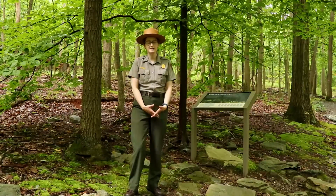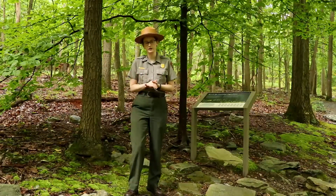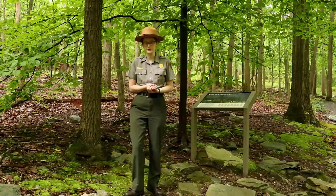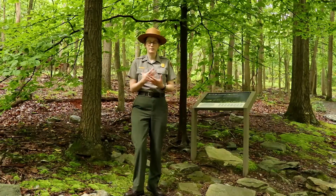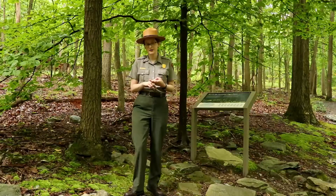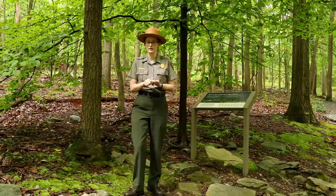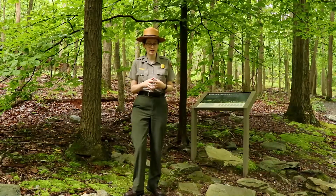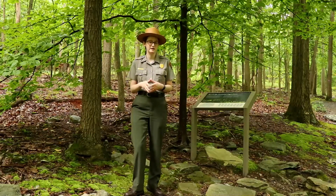Charcoal is created by essentially slow cooking wood. So the sign that's behind me discusses how the wood was harvested for the charcoal industry. Now, burning or simmering the wood at a low temperature for a long amount of time removes the sap, the bugs, and other impurities that might be present in the wood. So the end result, the charcoal, is basically pure carbon, and it burns at a hotter and steadier temperature than the wood that it comes from.